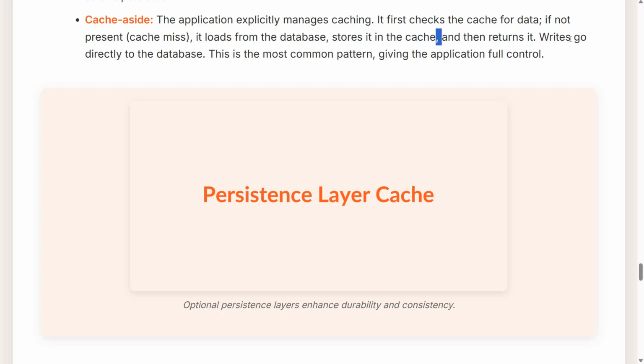Exactly. And typically, with cache-aside, writes go directly to the database first, often invalidating the corresponding entry in the cache if it exists. This approach gives the application full control, which developers often like, but it also puts the responsibility squarely on them to implement the caching logic correctly. Lots of different ways to handle persistence then.